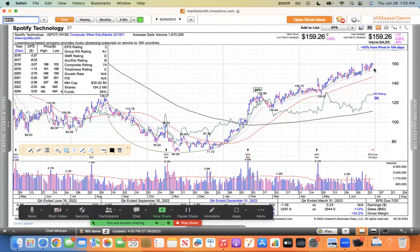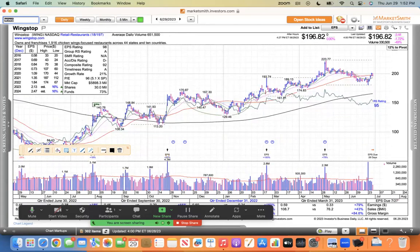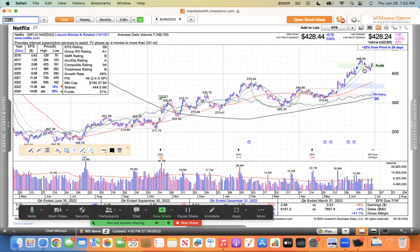Spotify sold off barely. It's been making new highs and trending, but it was down almost 1% today. Duolingo sliced its 50 and got rejected today, down more than 3%. So they're selling Duolingo. And Wingstop, another one, traded up to the 50. Now it sold off nearly 2% today. Netflix, another one, just taking profits. This one's had a good run. It pulled back to the 21 recently, and just a third of a percent, not a big deal.